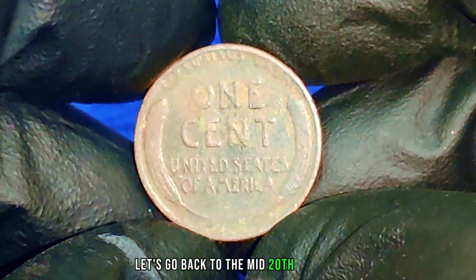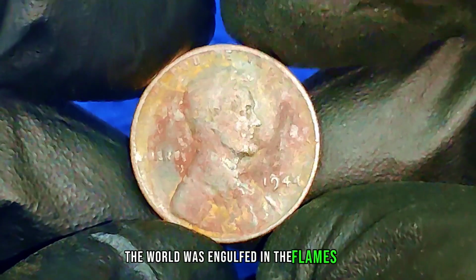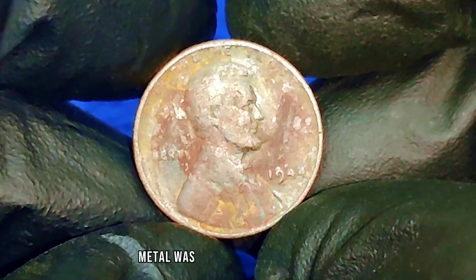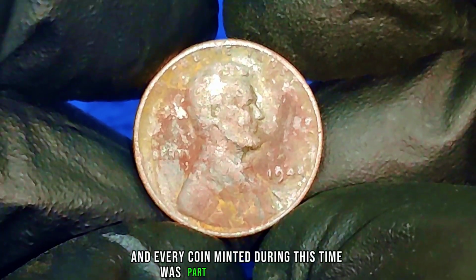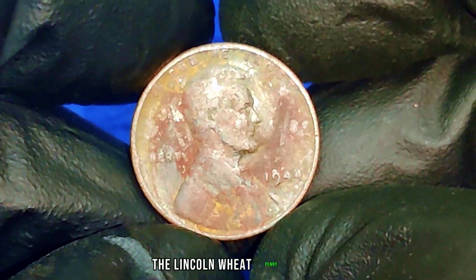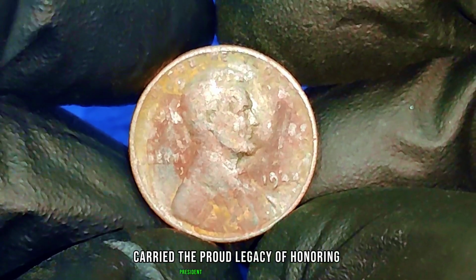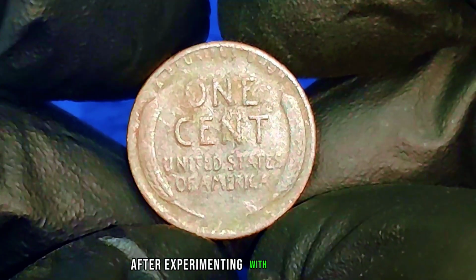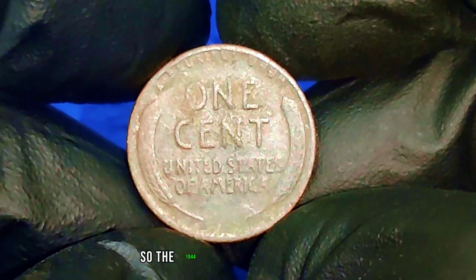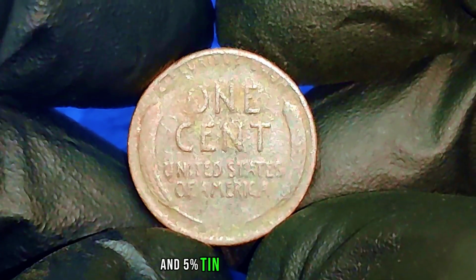Let's go back to the mid-20th century, 1944 to be exact. The world was engulfed in the flames of World War II. Metal was precious, resources were scarce, and every coin minted during this time was part of a bigger picture. The Lincoln Wheat Penny series, which began in 1909, carried the proud legacy of honoring President Abraham Lincoln. By 1944, due to the war effort, the U.S. Mint had returned to copper after experimenting with steel in 1943. So the 1944 penny was made from a composition of 95% copper and 5% tin and zinc.